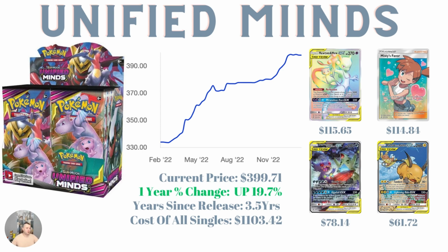Currently sitting at $399.71. This one came out on the 2nd of August, 2019, so it's been out for 3.5 years. The cost of all the singles for this is $1,103.42. The Mew and Mewtwo combo tag team card looks absolutely amazing. Also, Misty's Favorite might be my favorite trainer card of all time because it just brings back the nostalgia of Misty in those first episodes of the Pokemon show back in the early 2000s.